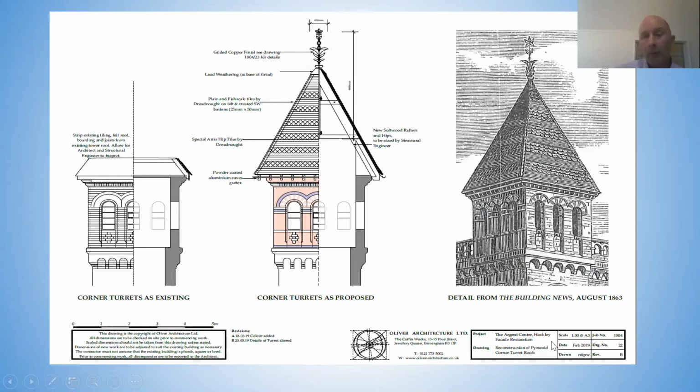So again, same drawing that Philip showed you earlier, the extract from the Building News of 1863. And obviously this is what the architects use as evidence to try and recreate the turrets as they are now. So if you notice on the drawing, if you look at the details on the tiling, on the patterns and the coursing, and look at the finial, when you come to see the later slides, you'll see that we've tried to be as true to those details as we possibly can, really.